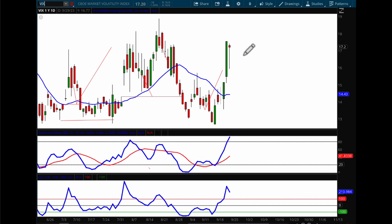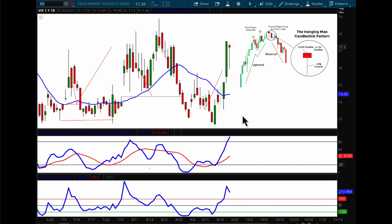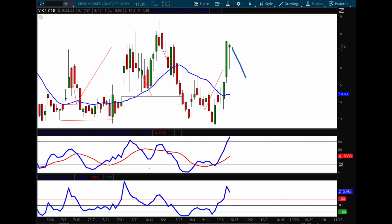I did say that we would most likely see the VIX hit the target. It did that yesterday. And what do we have here? That little body candle with that long shadow underneath that small body is known as a hanging man. This is a wide divergence between the %K and the %D. So I think that the VIX has a high probability of dropping next week.